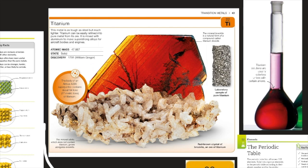The body of an Airbus A380 Super Jumbo contains about 84 tons, or 77 metric tons, of titanium. The mineral brookite is a natural form of the compound called titanium dioxide. Here's a laboratory sample of pure titanium. Here are red-brown crystals of brookite, an ore of titanium. The mineral albite, which does not contain titanium, grows alongside brookite, which does contain titanium.